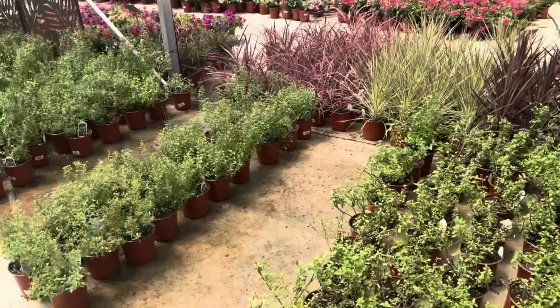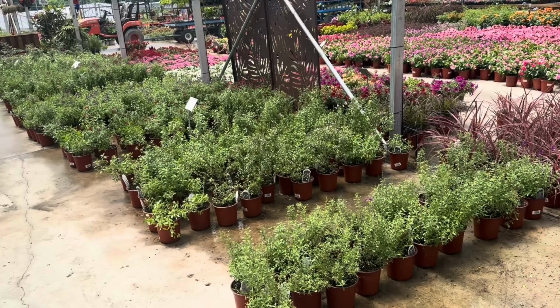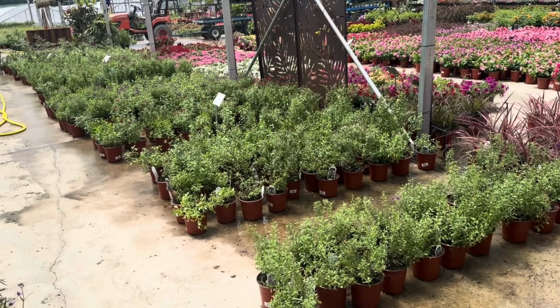Okay, and then this is like a million Salvia greggii, which I'm not going to go through. They have it in all the colors. So if you're interested, come check it out.